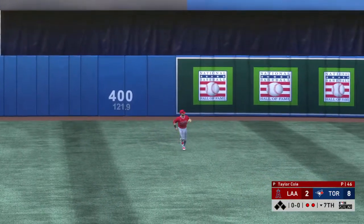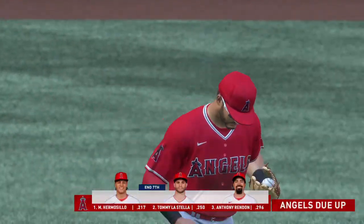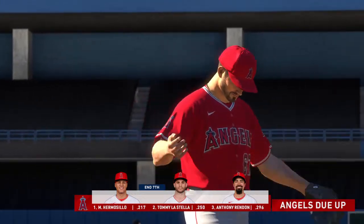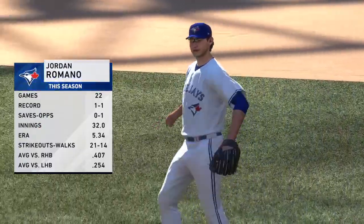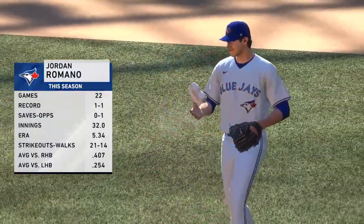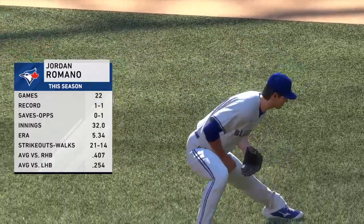Hermosillo will get there, and he puts it away to retire the side. 1-2-3 go the Blue Jays. But no matter, they lead it 8-2. Jordan Romano has been summoned from the bullpen as he'll do so to start the 8th. Number 68, Jordan Romano.